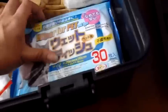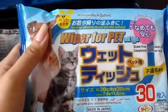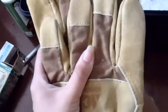Babies I weigh every week generally. These are snake bags that my snakes have grown out of, but you never know, I might have another baby. These are cleaning wipes, non-toxic cleaning wipes for pets. And I have gloves, thick leather gloves in case I have to handle a very aggressive snake. I pretty much bought these for handling bitey snakes like green tree pythons and carpet pythons that I might have in the future. Not necessary right now, but good to have around.